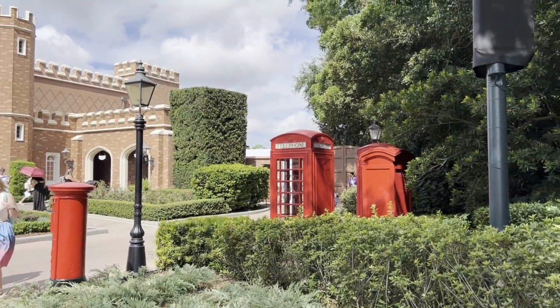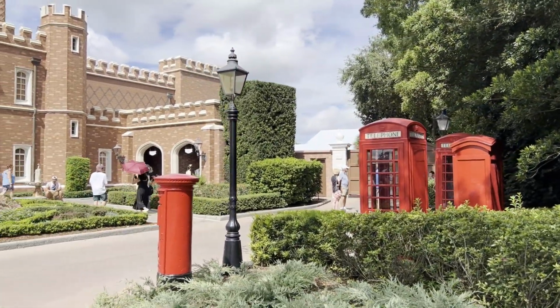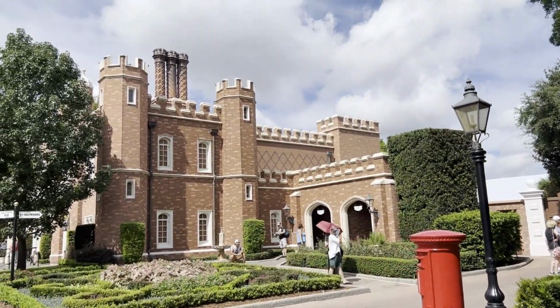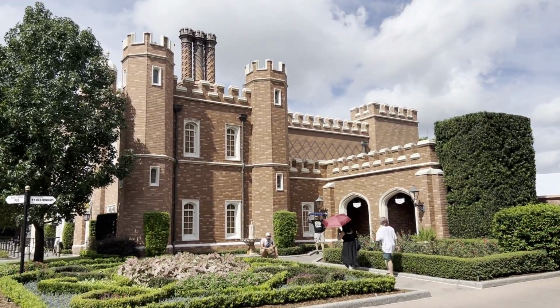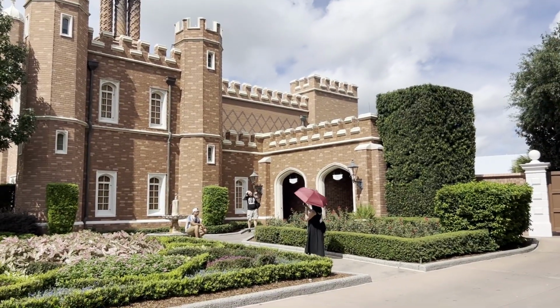On the right as you come in are the classic London telephone booths, that classic red. And there's also some nice restrooms as well, in what looks like a manor, a little tiny castle. Looks like a lord's house. You can go and be a lordship in the bathroom doing your business.